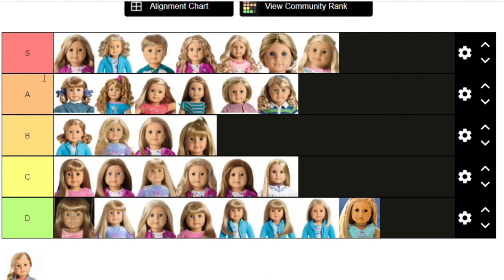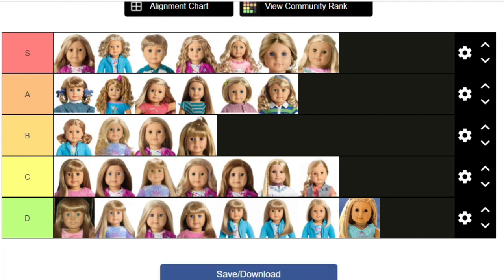Her hands are just weird, and I know people are like, but she's supposed to hold a guitar or something. But I'm like, that's just weird. Her hands are so creepy and weird. I don't like it. So I'm just going to end this video now because I feel like I've been screaming into the mic for the past half hour.